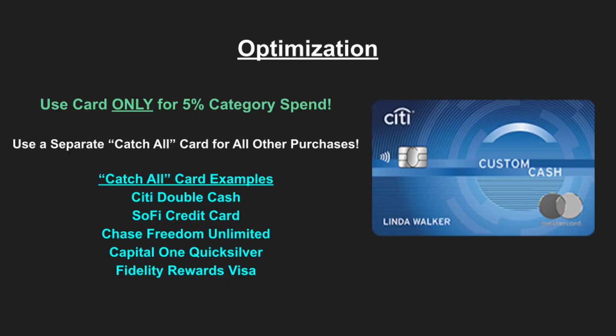Now, because the card earns 5% cash back only on your top eligible spend category and 1% on everything else, you really only want to use this card for that spending category up to the $500 cap. For example, I personally need a groceries card since I spend about $200 on groceries every single month, and therefore I only use my Citi Custom Cash at grocery stores to earn 5x back on my food.